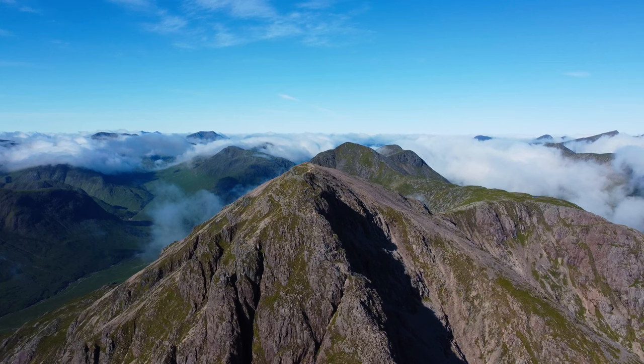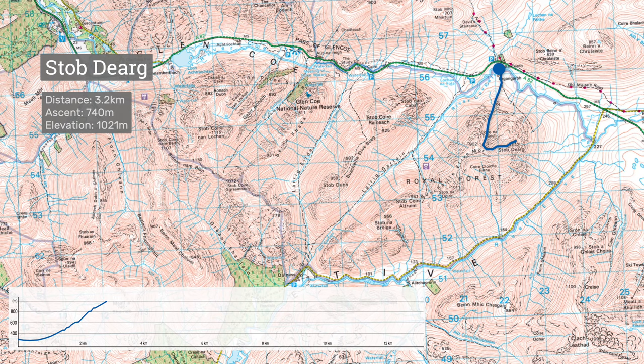So I have made it to the top of the first Munro, Stob Dearg, at a height of 1,021 metres. Absolutely blinded by the sun up here. This is the taller of the two Munros today, although, as I said, we've also got that Munro top, which you can just see behind me as well, to go over to get to the other one.